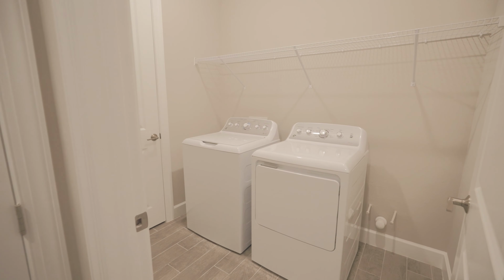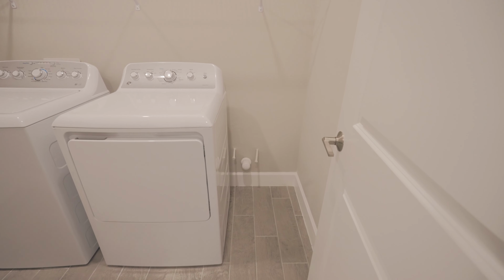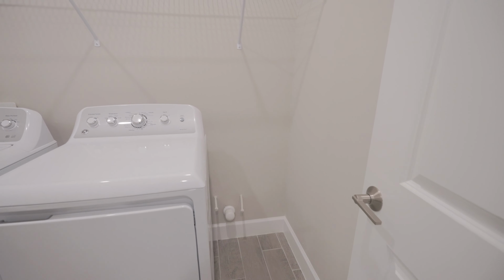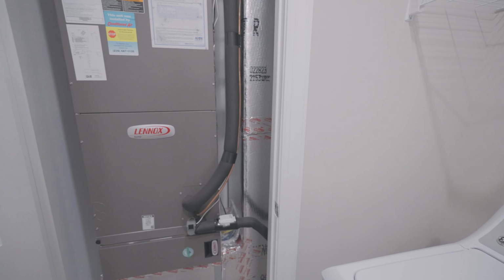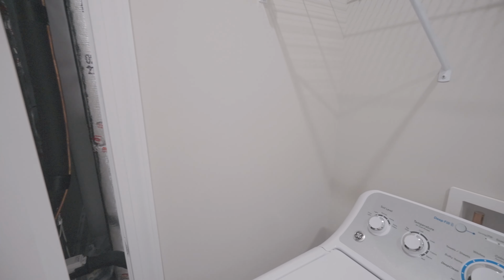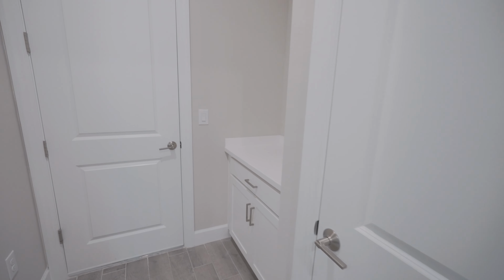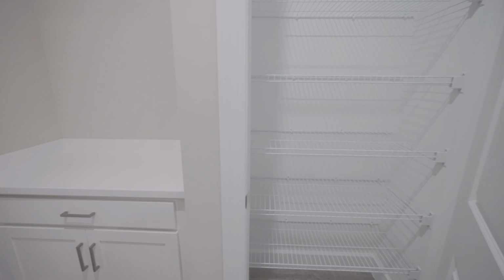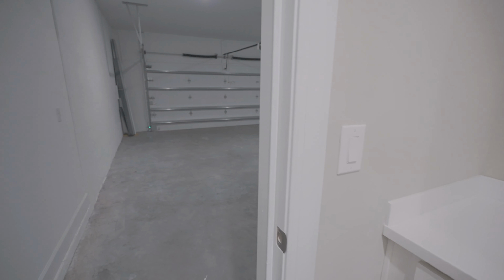And then over here to my left, you have the laundry room. It has a place there if you want to put a sink, the water and drain is there. You got your AC over here in the middle of the house where it doesn't make noise. Then you got here another nice closet with a side table. This is a great place to put your keys when you're coming out of the double car garage.